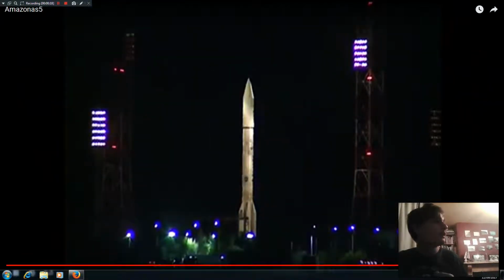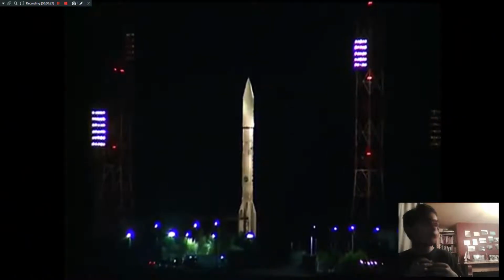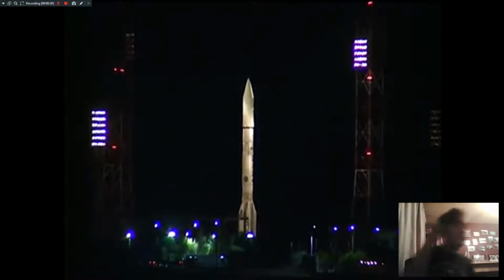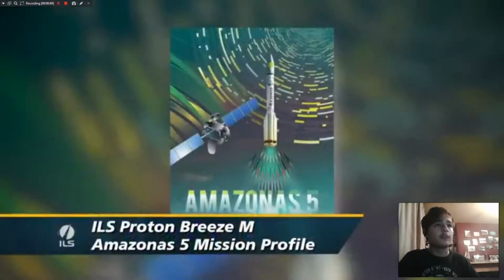Now, let's take a look at the mission flight profile for the Proton 5 payload into geosynchronous transfer orbit, or GTO. The 3-stage Proton M launch vehicle will lift off from Pad 39 at the Baikonur Cosmodrome in Kazakhstan. The Proton M booster will inject the Breeze M upper stage along with the Amazonas 5 spacecraft into a suborbital trajectory in the first 10 minutes of flight, after which the Breeze M will utilize a 5-burn mission design over the ensuing 9 hours to finally separate the satellite into the target GTO orbit. So this is a Proton return to flight, basically.